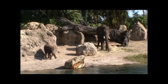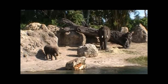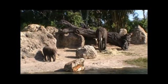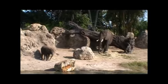Does anybody know how much a baby elephant weighs when it's born? No one? Take a guess. 300 pounds. That is a lot of elephant, folks.